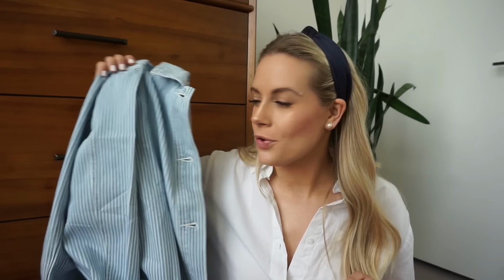But this is so cute. I love the pinstripe details. It's called like railroad something. Yeah, when it's oversized, it gives me sort of like railroad vibes, but I feel like if it was a tiny bit more fitted, it would look super cute. This is just a good basic. I love a denim jacket.